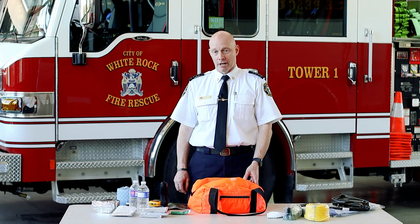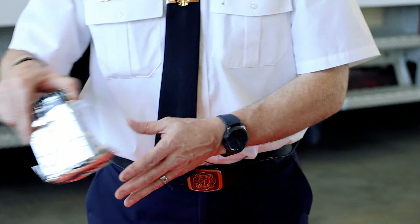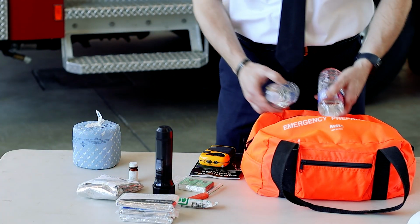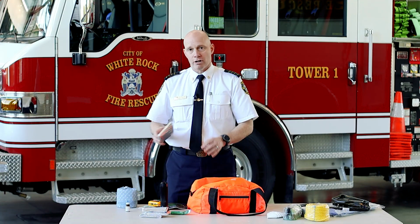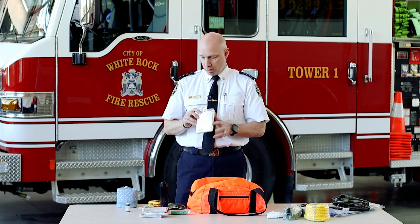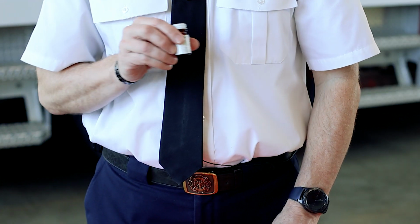Some of the things we want to have in our kit include some freeze-dried food, some drinking water. If we run out of drinking water, we'd like a way to capture some water, so some sort of a bag that can capture water, and some water purification tablets.